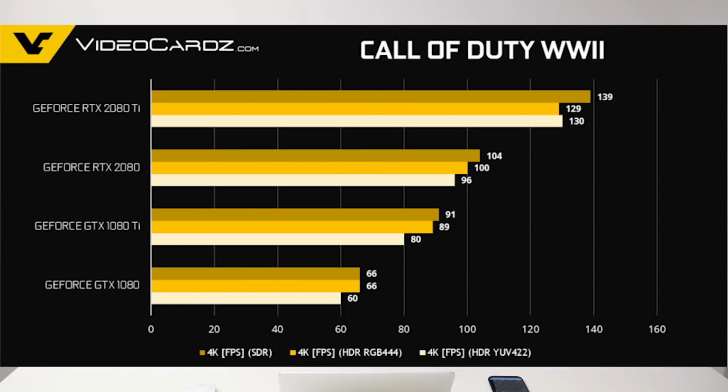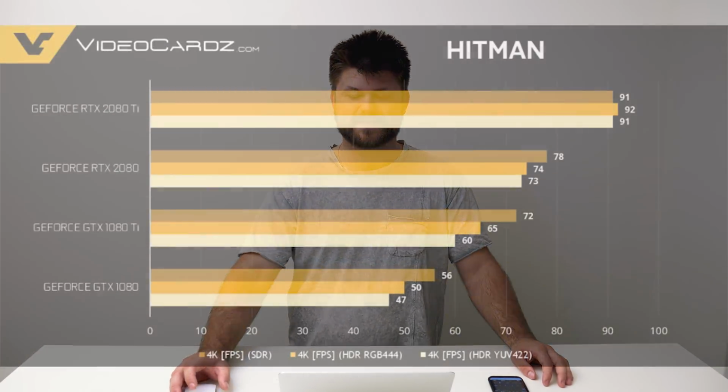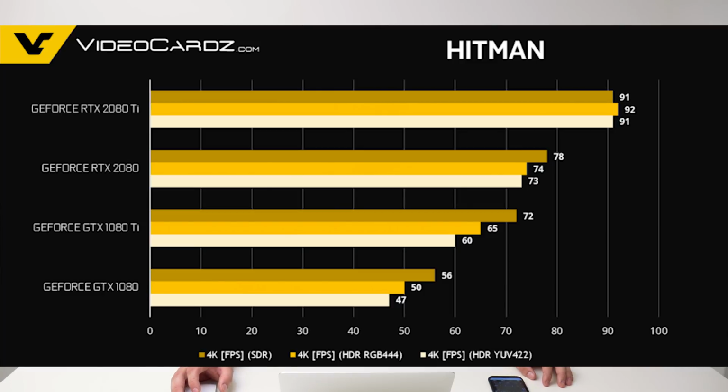We've got Call of Duty World War II, and again, it's a huge increase between the 2080 Ti and the 2080. So the jump there is actually substantial. Comparably, between the 1080 Ti and the 2080, it's not that great. HITMAN, again, same story, and actually the GTX 1080 Ti brings it a bit closer to the 2080. So a decision is going to be made. Are you going to buy the new RTX 2080 or the 1080 Ti on sale?